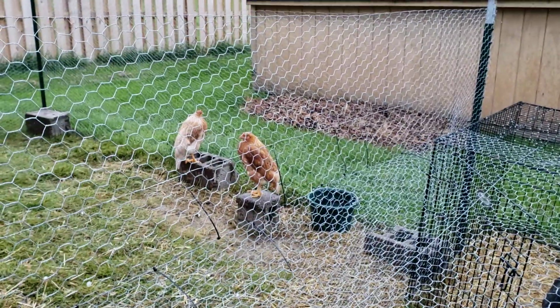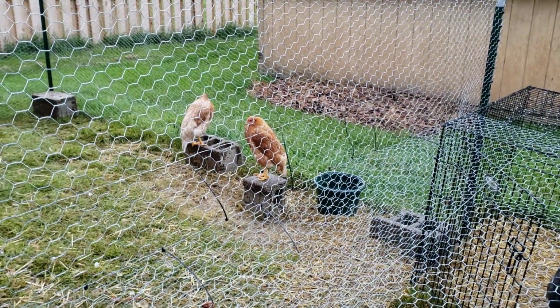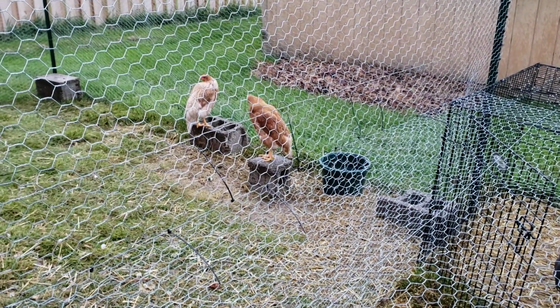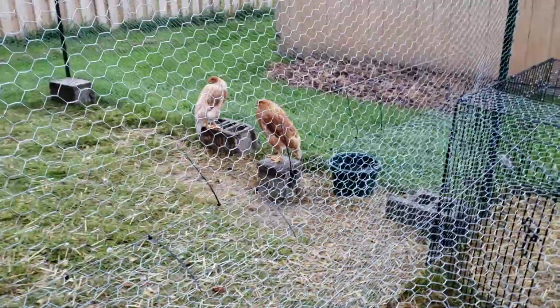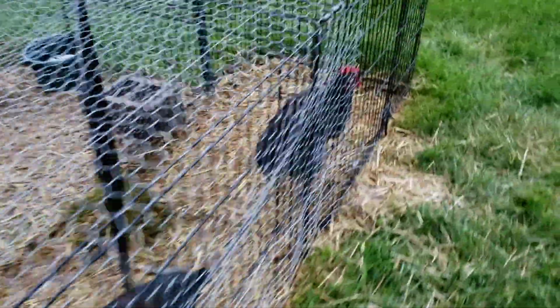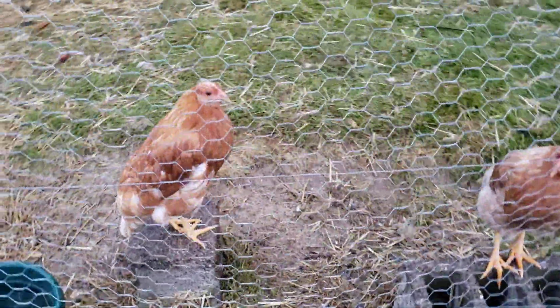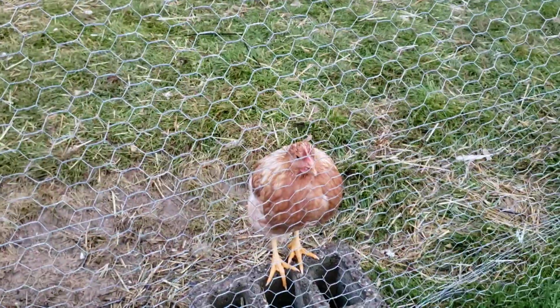You two need to go inside. You look like some kind of concrete statues on the front of a bank building. Stop. You're looking all gothic and weird, and why? Go inside. Look, they're looking all like birds of prey. What are you girls doing?